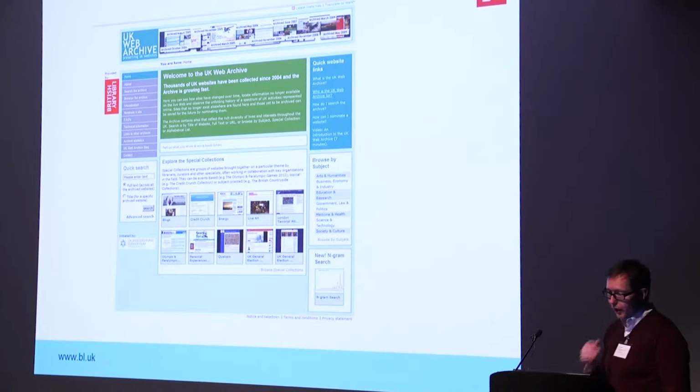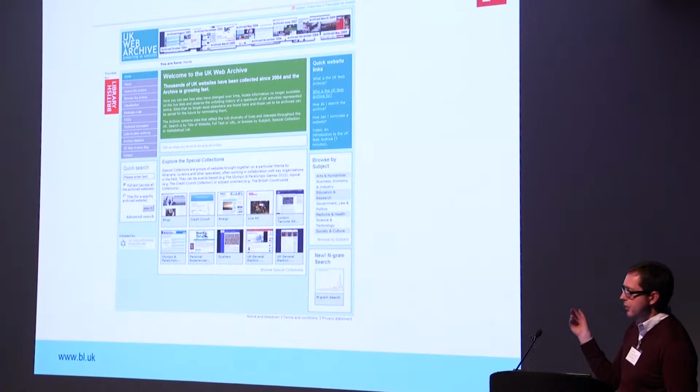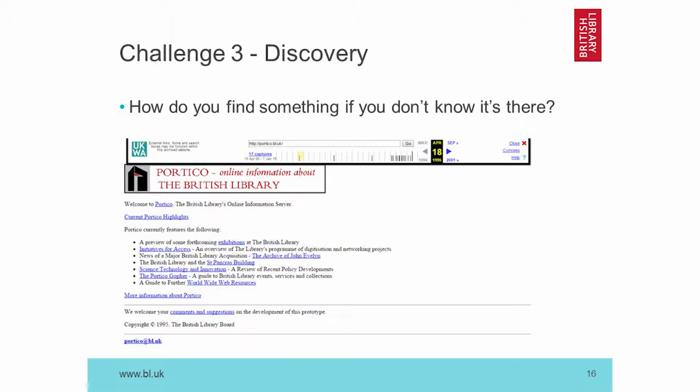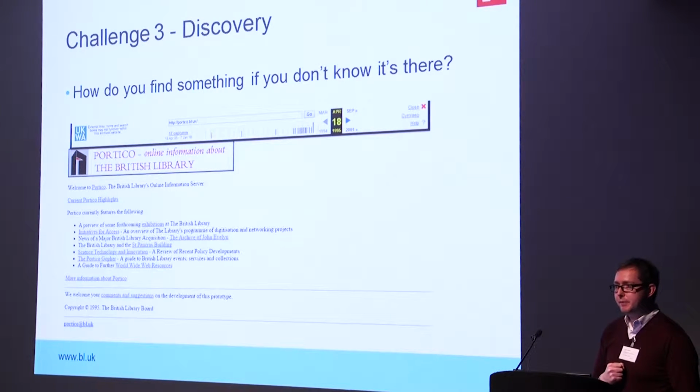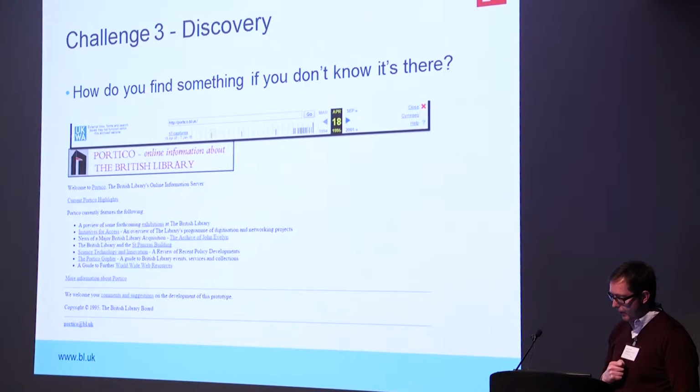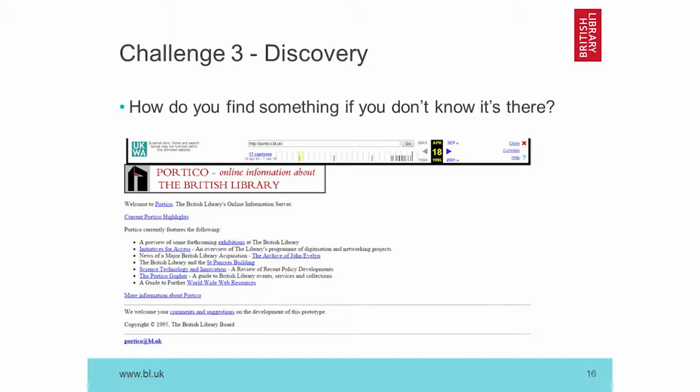And the irony is not lost on me at all that our website does slightly look like a website we've archived from 2005. But there is a project to change it, I assure you. Okay, so you've battled through to a reading room maybe, or it's on our Open UK Web Archive, and you need to find something. But currently, most of the time, you kind of need to know it's there.